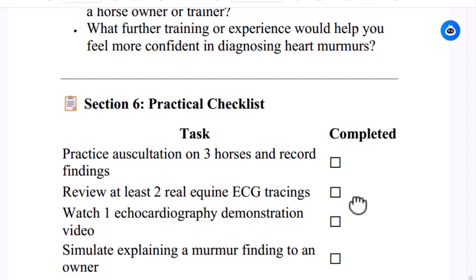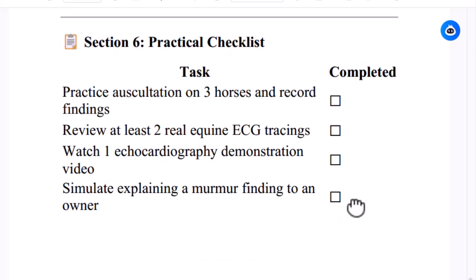Practical auscultation on 3 horses and record findings. This is a practical checklist. Review at least 2 real equine ECG tracings. Watch 1 echocardiography demonstration video. Simulate explaining a murmur finding to an owner.